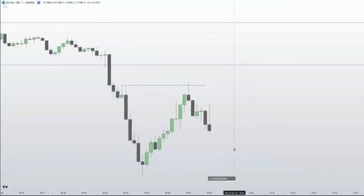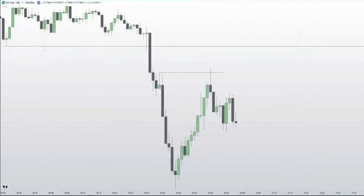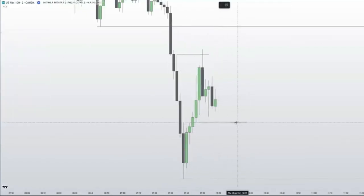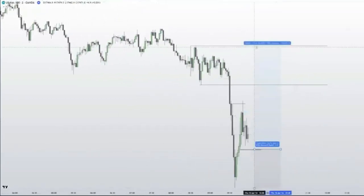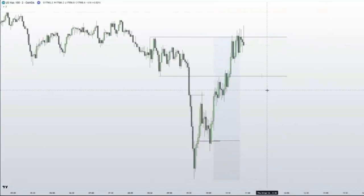So let's play this through, and you can see that we got a market structure shift, but there is no fair value gap in this leg. So what we can do in this case is go to the 2 minute time frame and see if we have a fair value gap. And over here, we can see we have this fair value gap. So this is a different example, so you must learn from it. Stop goes right below the low, and we target this high over here. So let's see how this plays out. We get a tap, and the take profit level was hit.